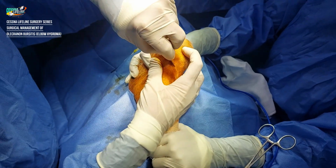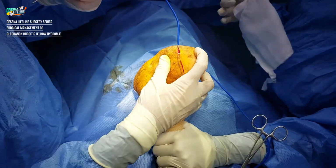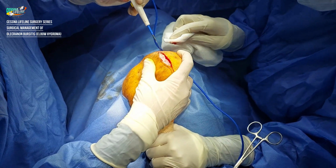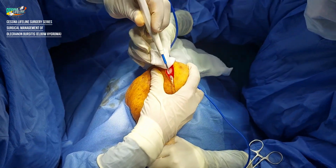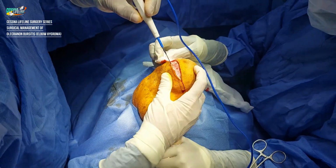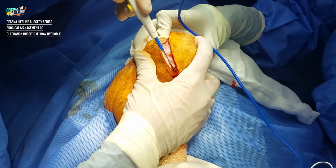So I am just giving an incision here. I am giving an incision over the hygroma. And these hygromas are highly vascular areas because there is constant inflammation. The body reacts against these areas, so we always see a lot of blood supply. It bleeds a lot, so doing this without cautery is almost very difficult.